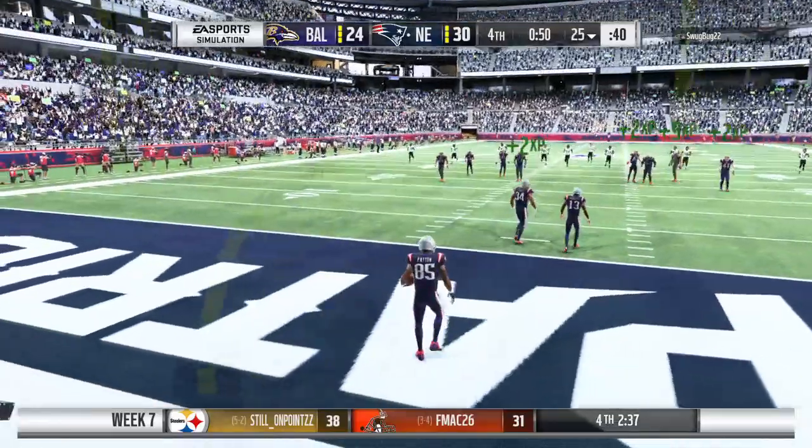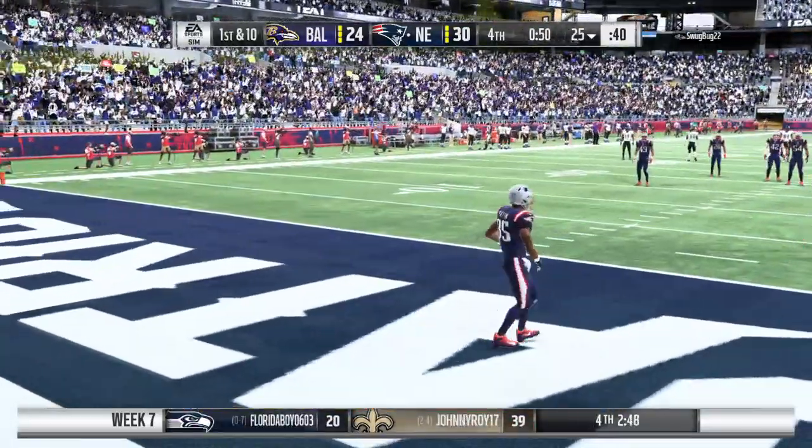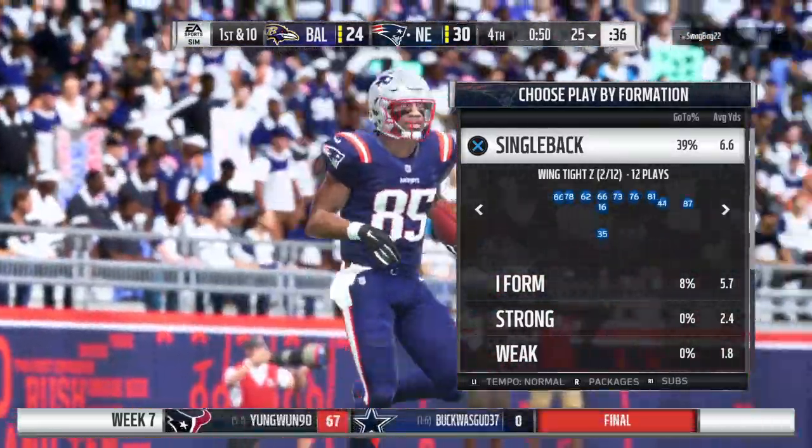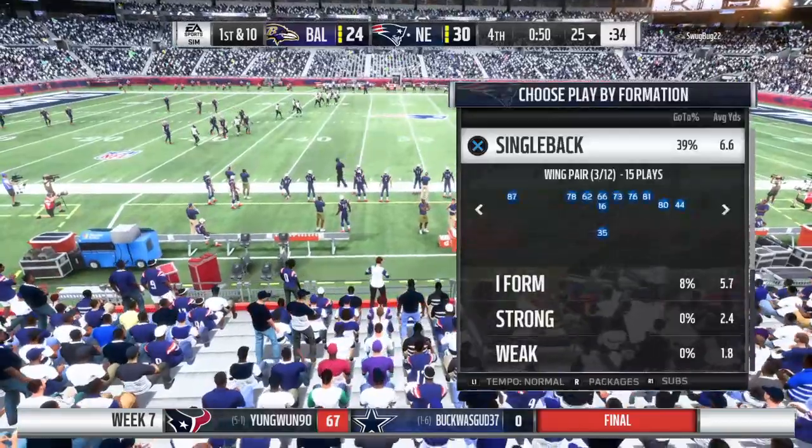And no return on this one as the fair catch is signaled for and taken. Now the Patriots offense, they work their way back out onto the field. And for them, a touchdown their last go-around. Obviously, they'll be hoping to do that again.